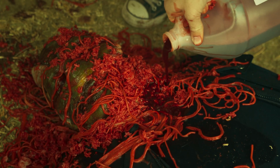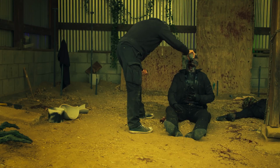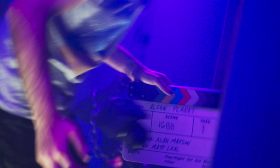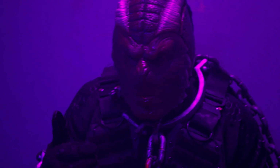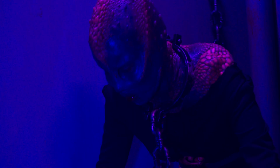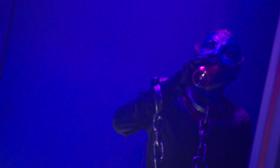A little blood, please. On this movie, there was a lot of blood. We used about 11 gallons in total. And as you can see here, in the Dweller prison scenes, there is lots of the actors having to fill their mouth with fake blood and barf it out. The blood was just pure corn syrup with red food dye.